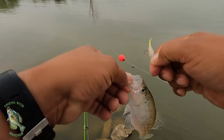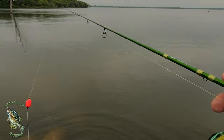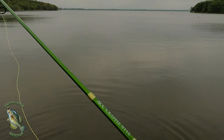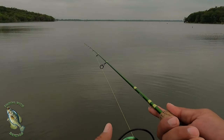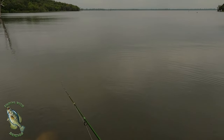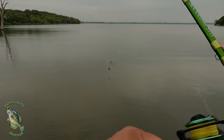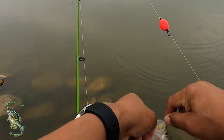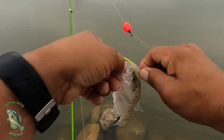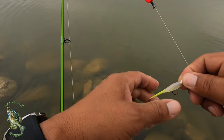Another little baby. Might be a school of them little ones, but hey, the big ones don't want to bite. I'll take whatever. Oh, there's another one. It's getting bigger. Bigger by the centimeter. All right, thanks for stopping by, bud.